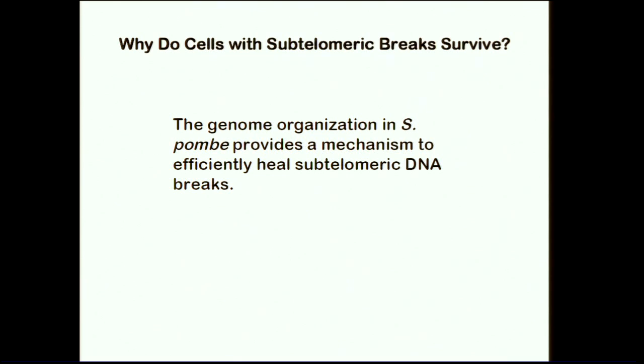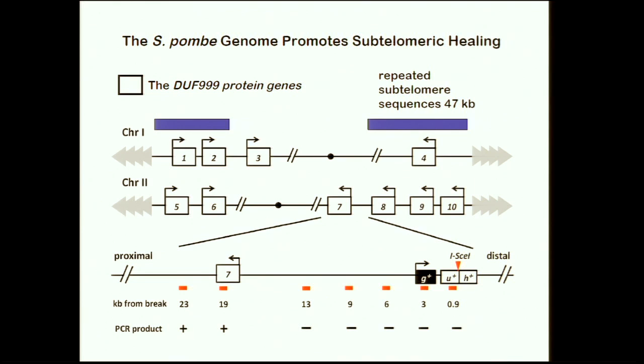healing. So this is a rather busy slide, but what I mean to show you here are the two chromosomes that have the chromosome ends with these repeated sequences at each end. And inside these, as well as out in these unique regions of the DNA, are a family of pombe-specific genes, which are called DUF999. And these families have unknown function. They encode some small hydrophobic, possibly membrane protein. And when we chose our site, it was actually in between these two genes, where here's the ISCE1 site.